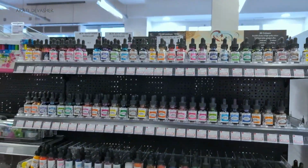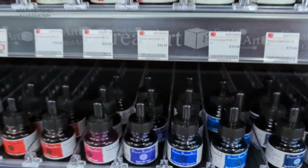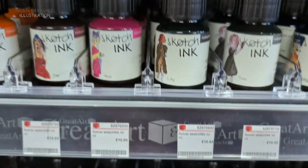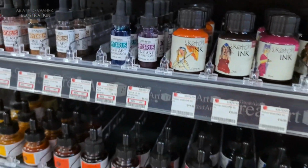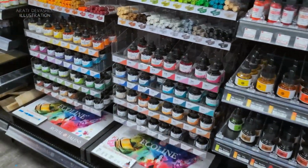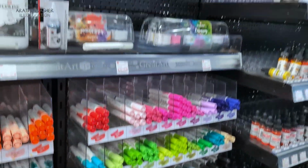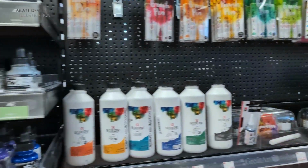And there were also a few other brands of inks and watercolors in this section, all of which I want to try someday. This was the aisle in which I faced the most temptation because I really wanted to take all of it home. There's also a really good stock of the Ecoline or Ecolina refills, as well as the brush pens and sets as well.